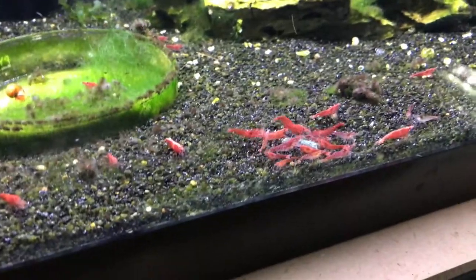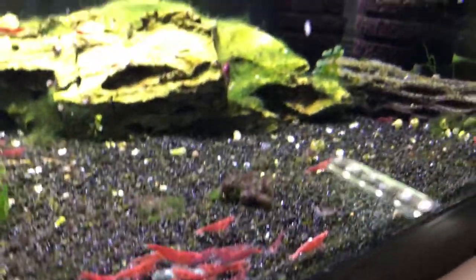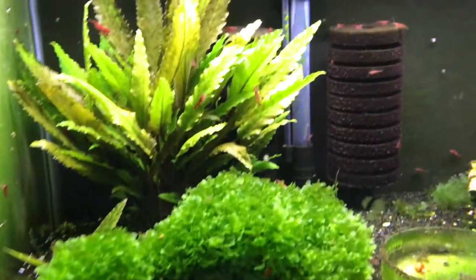This is my other cherry tank with a lot of high grade reds, painted fire reds, that type of thing, but also lower grade. All sorts of stuff going on in this tank.